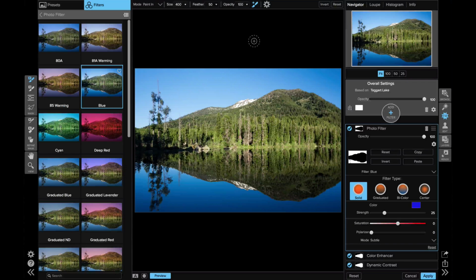Now, that means that I now have a preset called Taggart Lake with my exact controls. It has a dynamic contrast, the color enhancer, and the photo filter. And then all you would need to do is use this preset and adjust the masking for the sky and the trees or grass or any greens in your scene. And you've got basically the same processing I have, and you'll be done.